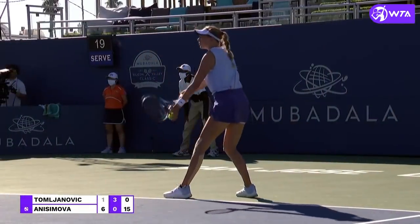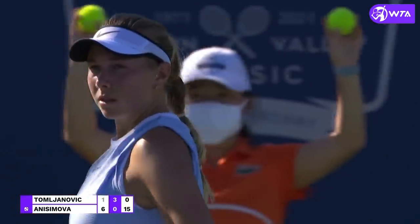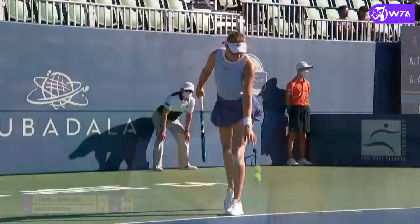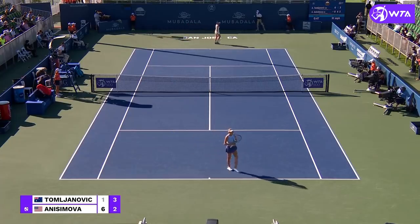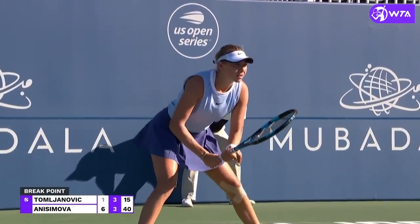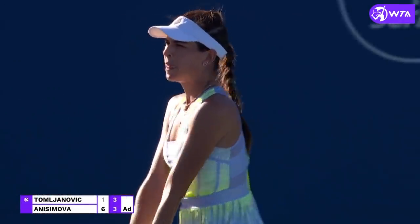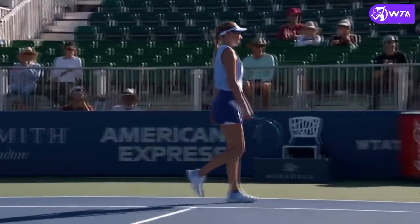So backhand again. Tomljanovic just caught the line. It's another very good first serve. Seems to be back on track here, Anisimova. 2 break points here to make it 4-3 lead with a break. And at the third time of asking in that game, Anisimova breaks once again.